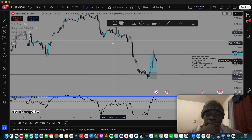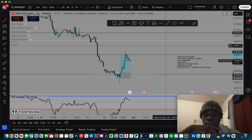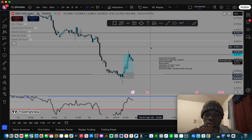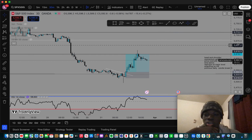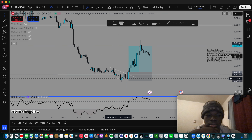And after I entered, not even a few minutes, like a few hours later, we went into profit. So here I took a couple of notes to remind me of confluences I saw, which is, oh yeah, the head and shoulder. I also saw a head and shoulder, not a big one, but a pretty minor head and shoulder, which is not clear.